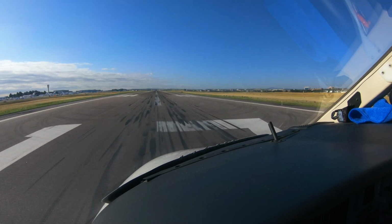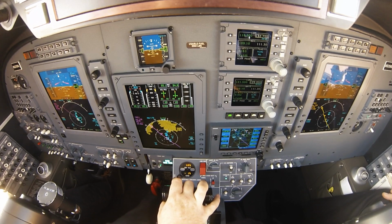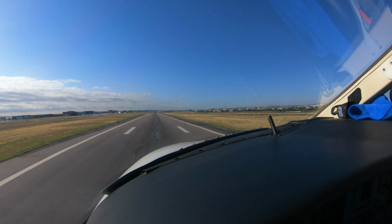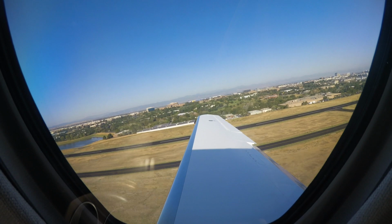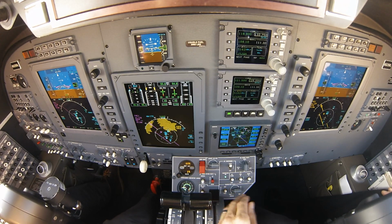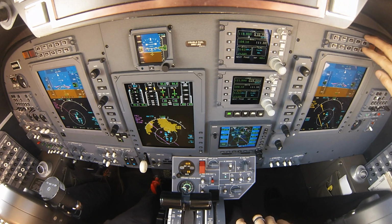Alright, power looks good. Airspeed's alive. 80 knots, cross checked. V1, VR. Positive rate, gear up. And I'll be up around 400 feet. Flaps up. Vertical speed. What would you like? Let's do vertical speed, please.